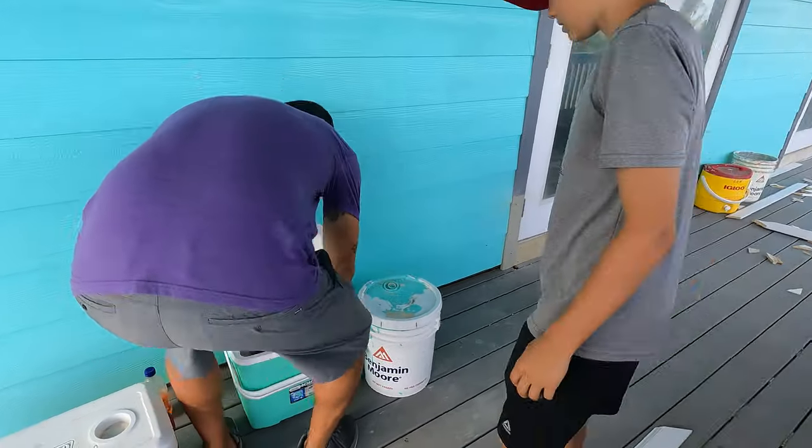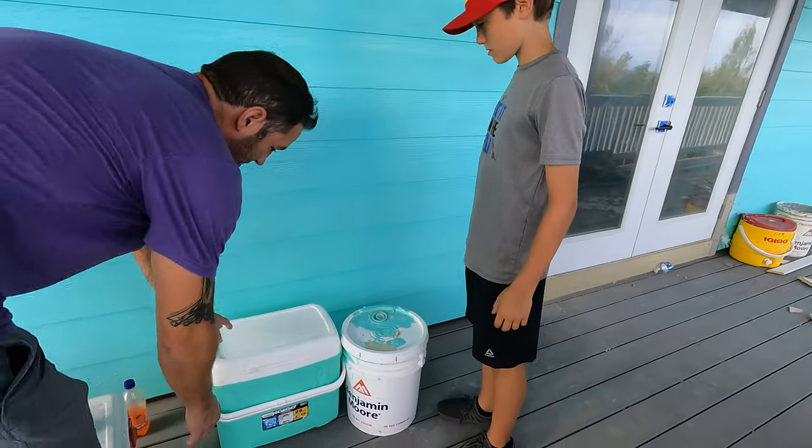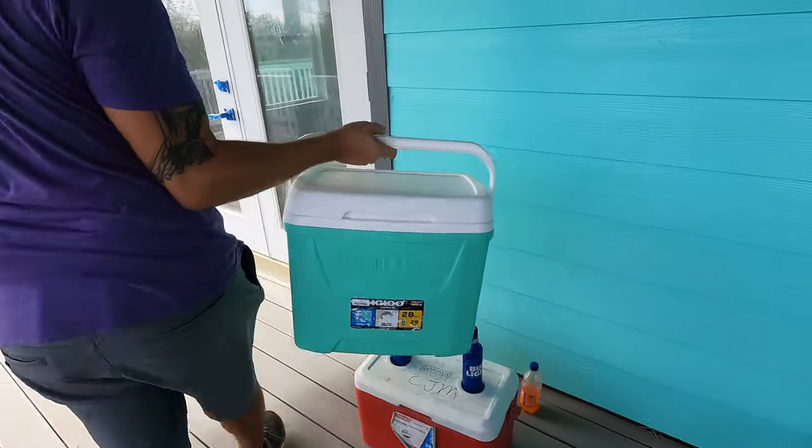Get the cooler the same color as our siding. Did you do that? Look, our house matches our cooler. All we wanted in life was a house that matches our cooler.